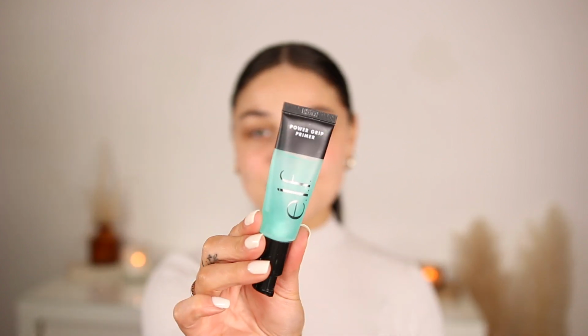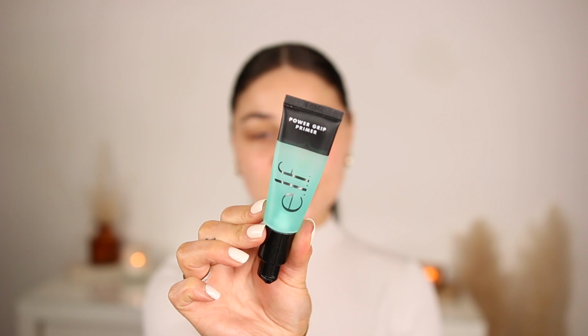The first product I'm gonna start out with is one of their top sellers, and this is the Power Grip Primer. It retails for $10, and it's one of my favorite primers. If I had to choose between this or a higher end one, I'm going for this. Like, this is one of the best.